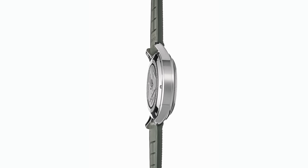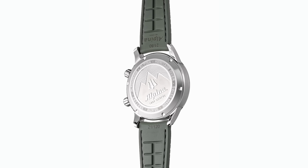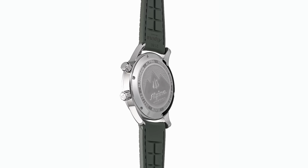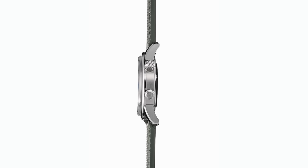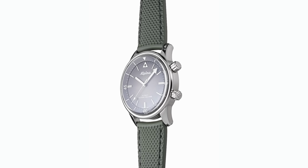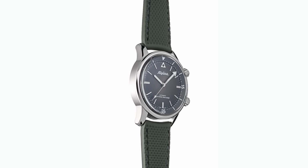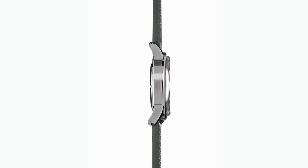You get that compressor case with the double crown look and feel, which means that the bezel sits on the inside and you turn it with one of those crowns, which kind of takes the dive watch aesthetic and turns it a little bit more into something you can wear every day that feels a bit more smart and suitable.